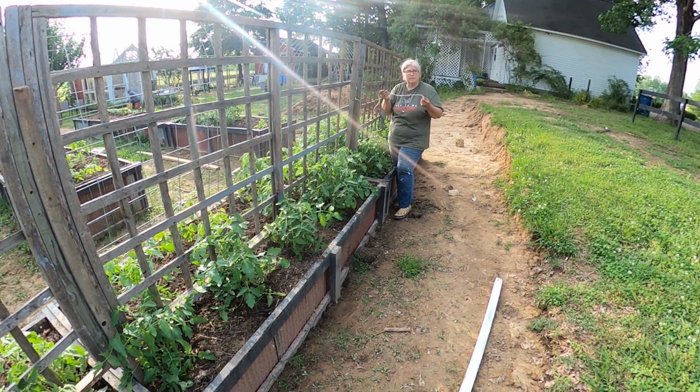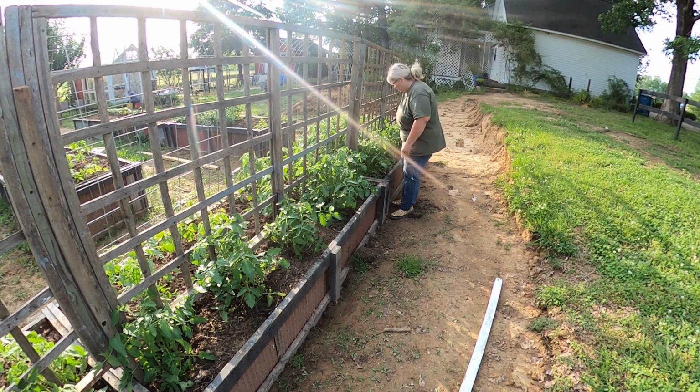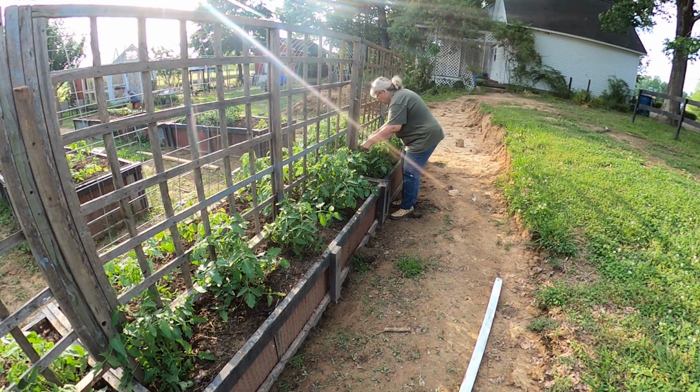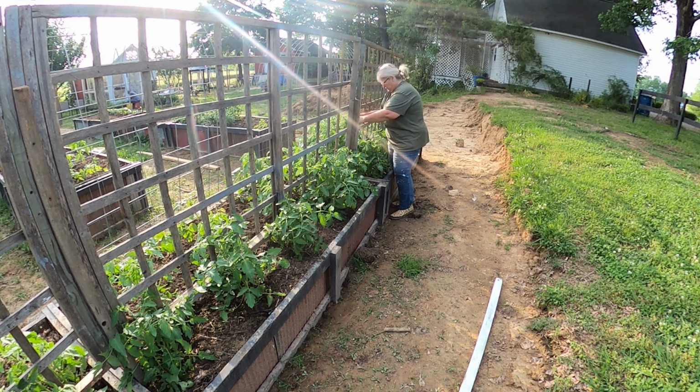I just like using something more uniform, and it just kind of blends in with my old trellises that I have up. And it's not a big eyesore out there to me, because when I get to looking at it, I'm kind of like, gotta have everything kind of symmetrical. It's just me.